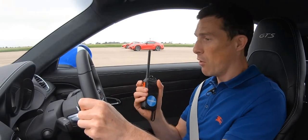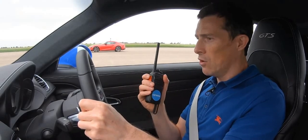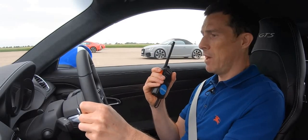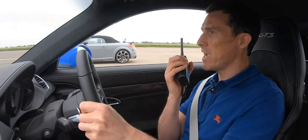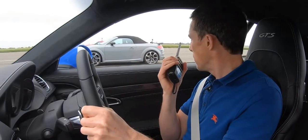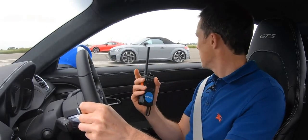Right then, now we're going to have a rolling race from 50 miles an hour. All cars are going to be in comfort mode, automatic for the gearboxes. I'm going to count it in. 3, 2, 1, go! Oh, this kicks down fast.